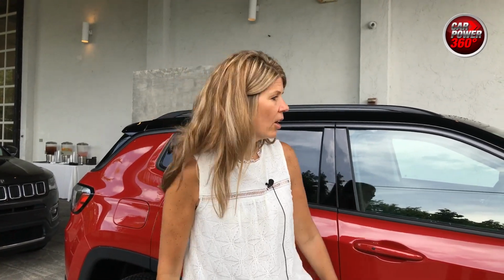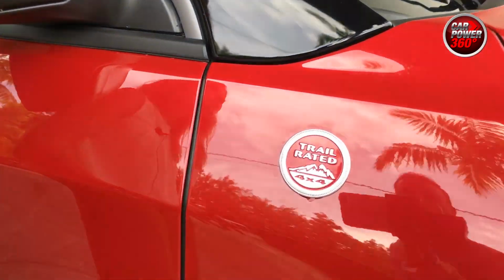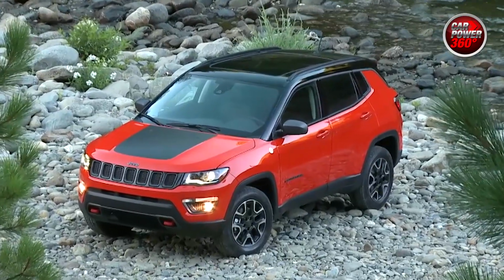The Trailhawk is our off-road rated vehicle. Every Trailhawk gets a trail rated badge. It means it's gone through different steps to earn its badge. This is the ultimate in the off-road vehicle.